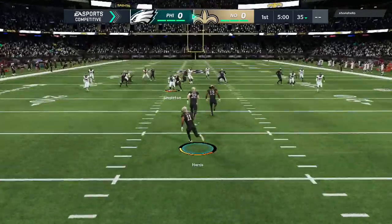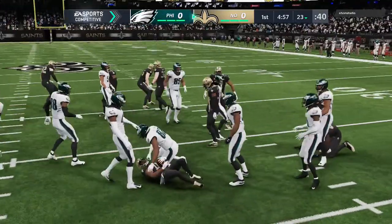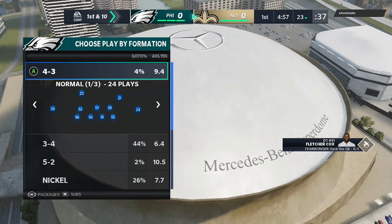Taken about 7 yards deep. And ultimately cannot get this out to the 25-yard line as he's dropped at the 23.